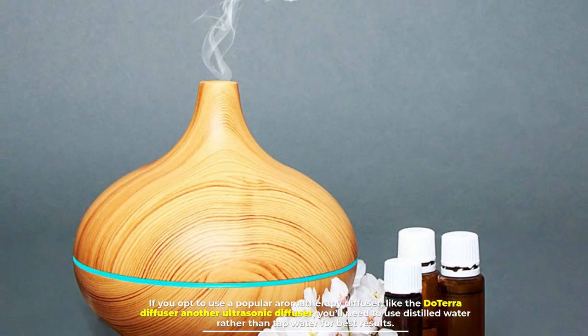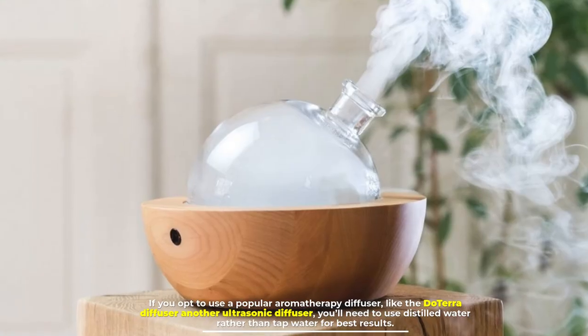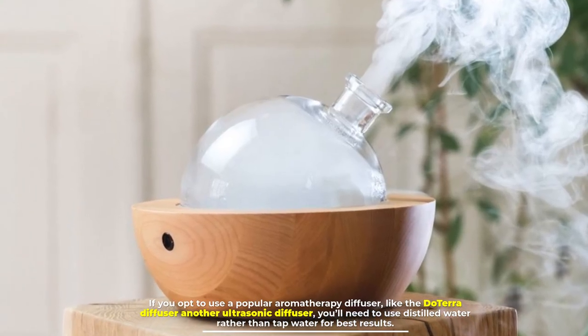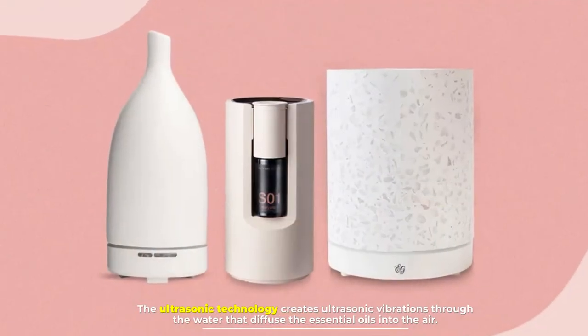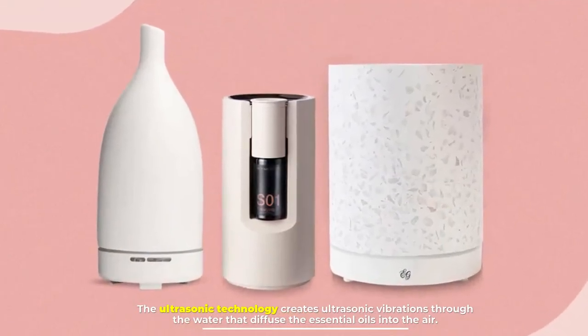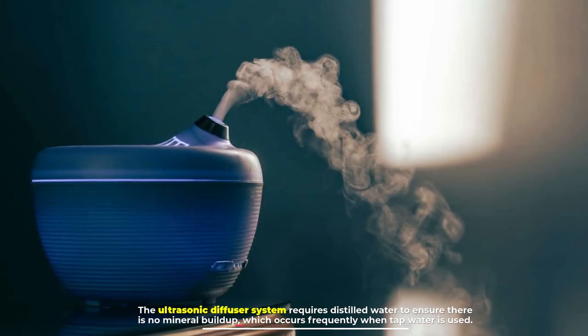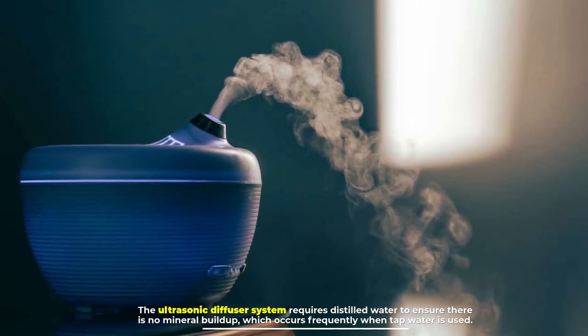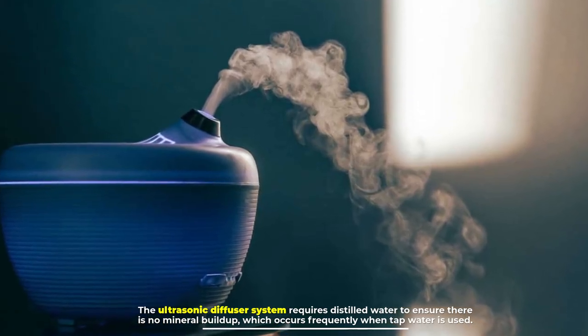If you opt to use a popular aromatherapy diffuser, like the doTERRA diffuser, another ultrasonic diffuser, you'll need to use distilled water rather than tap water for best results. The ultrasonic technology creates ultrasonic vibrations through the water that diffuse the essential oils into the air. The ultrasonic diffuser system requires distilled water to ensure there is no mineral buildup, which occurs frequently when tap water is used.